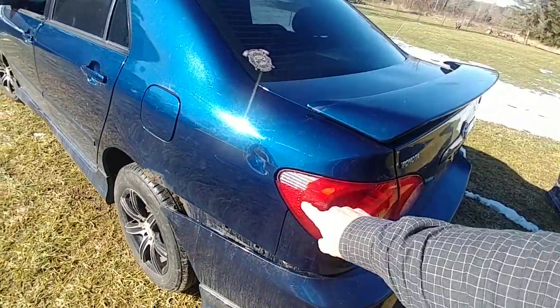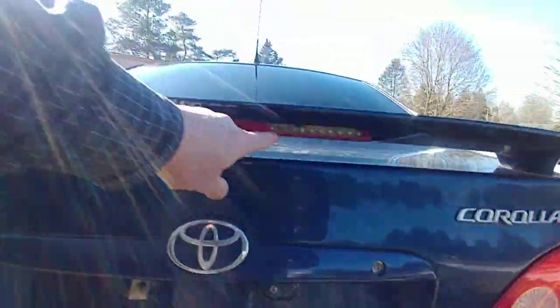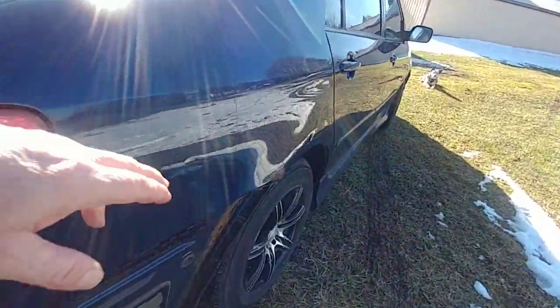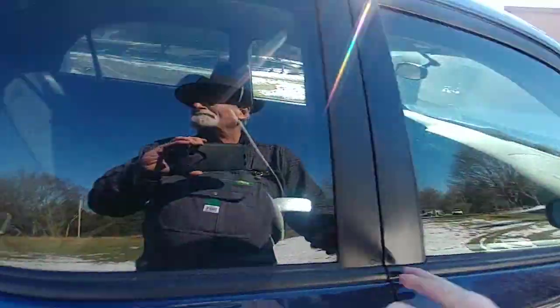But here's some flaws. I'm not going to worry about dents on this car. This is broke, and then this thing right here is broke, and then the bumper, and then what it needs. There is some rust here, but I'm probably not going to fix that because we're in Michigan, so it does need to be cleaned up quite a bit. But I think it's going to be a fairly decent car.